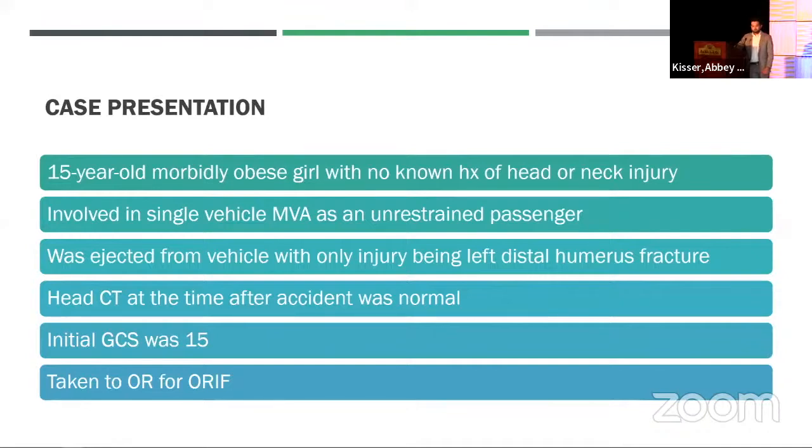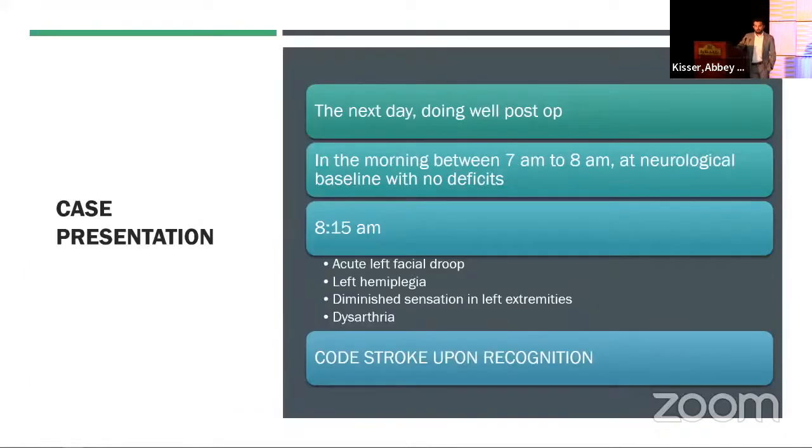She was ejected and surprisingly only ended up with the left distal humerus fracture. Head CT at the time, due to the incident, was read as normal. Her initial GCS was 15, and she was taken emergently to the OR for fixation of her fracture. The next morning, she was doing well post-op. Between 7 and 8 a.m., whenever the nurses were rounding, there was no noted neurological deficit. She was doing well. She was last seen at 8 a.m.